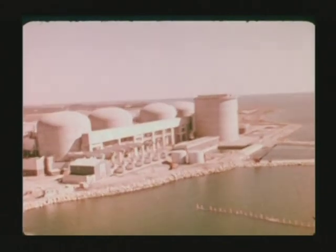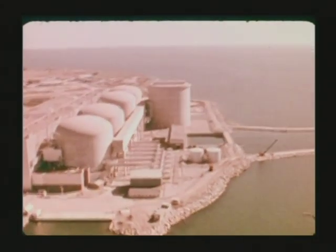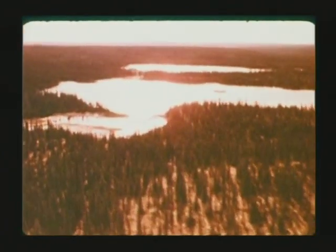It has been forecast that by the year 2000, nearly half of Canada's electricity will come from nuclear power plants. An important feature of the CANDU system is that it uses natural uranium fuel, and Canada is one of the world's largest producers of uranium, with many deposits throughout the Canadian Shield.